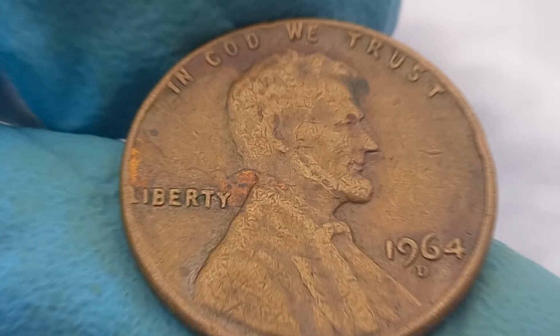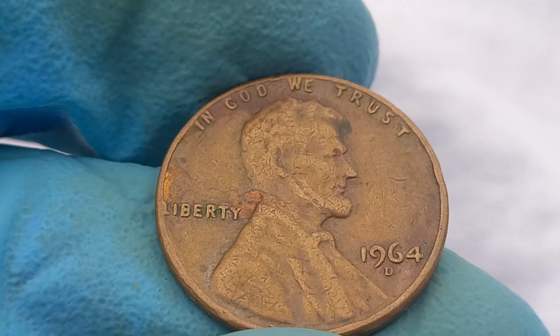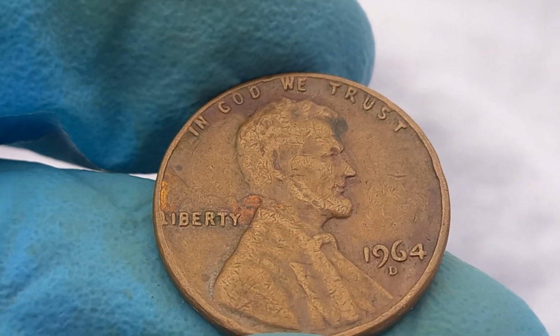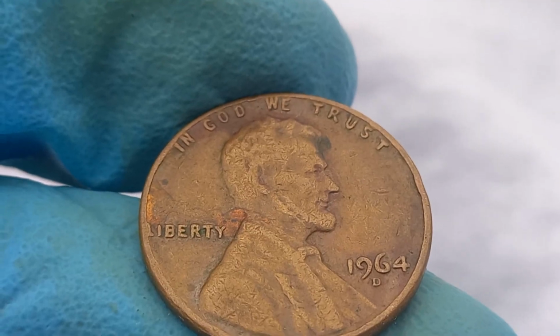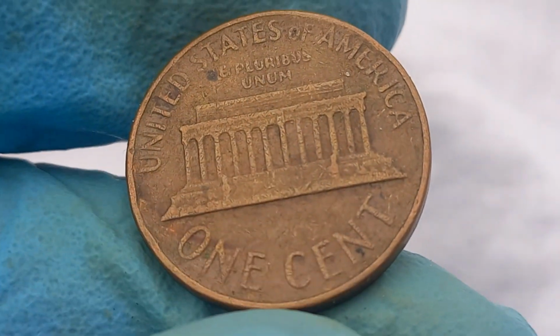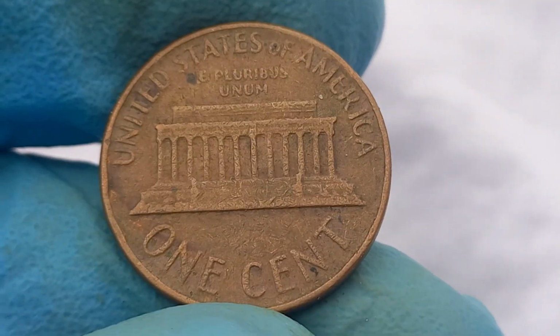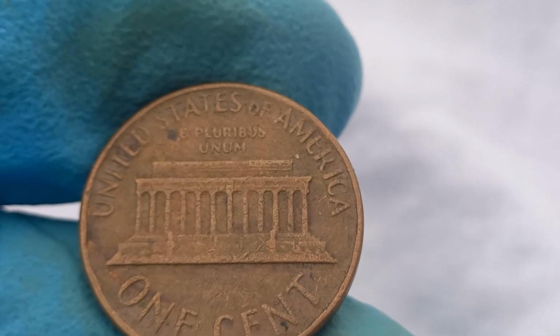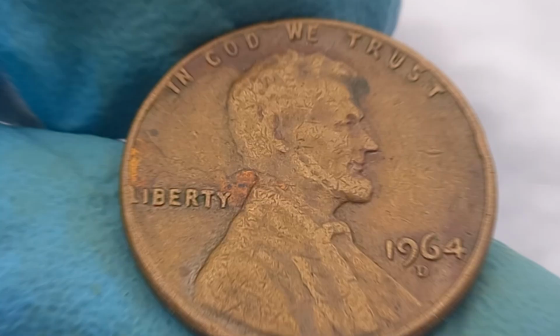Dealers warn, though, that countless counterfeits are floating around. People file or scratch mint marks, trying to pass them off as the real deal. But true experts know the difference. The genuine Rit D mark has a texture, a depth, a flow in the copper that no tool can fake. That's why authentication is everything. One tiny line, one small mark, is the difference between a penny and $1 million.